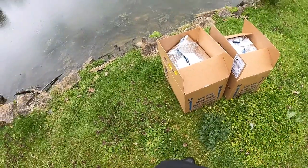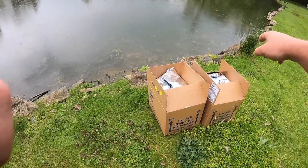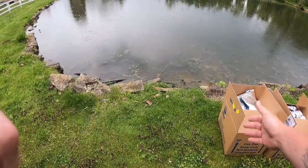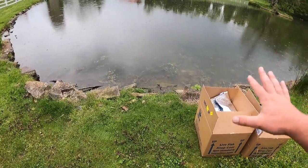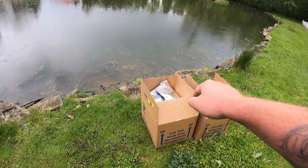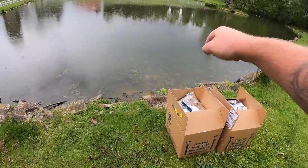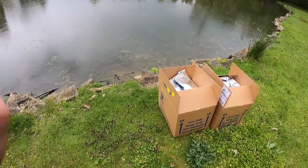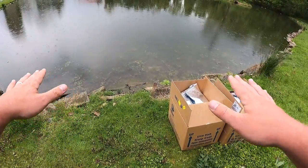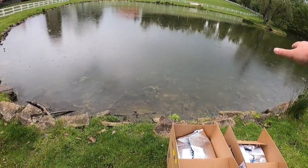Alright, guys. Last time we put the shiners in over there, it's kind of shallow here, too. So the directions say, if you can't tell, it's raining. I gotta slow myself down. I couldn't bring out the big camera, so we're gonna do the GoPro. I hope this works. We're gonna set the 250,000 fry live shiners and the 1,000 1.5-inch shiners into this pond for 15 to 20 minutes like the directions say, and then we're gonna cut them loose. You just want the water temperature to even out, you know, the bag temperature. You want the water to match the temperature in the pond.